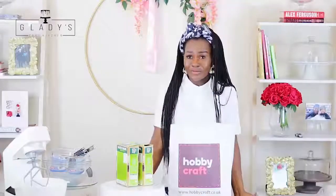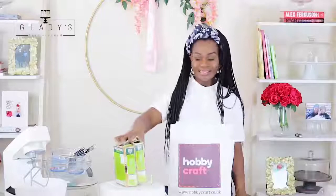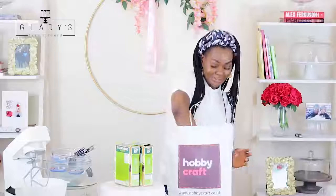So I wasn't very best pleased. So maybe next time someone needs to check before they pick themselves an item. But hey, now you know. So when you get to Hobbycraft, try not to pick up this particular item. Tesco retails it for cheaper. Just so you know, I told you so.